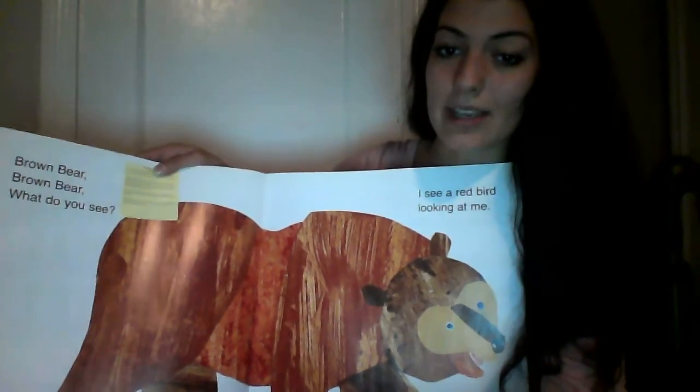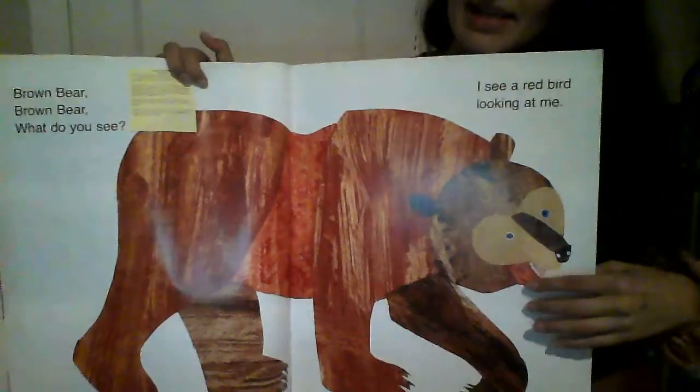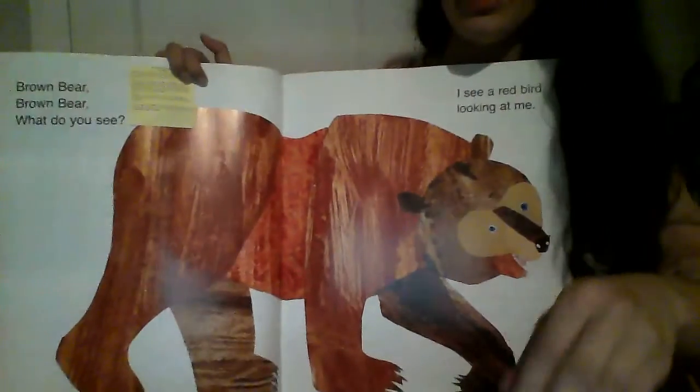All right, scholars, I'm going to point my camera down so that you can see the whole page of the story. Okay, you can't really see my face that well, but the most important thing is that you can see the whole story. Okay, scholars, we're going to start reading our story.